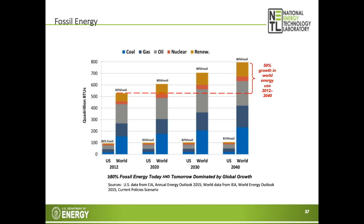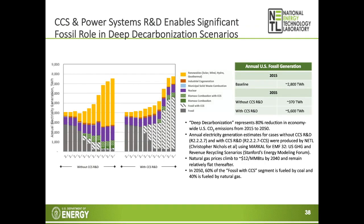So this next slide: NETL participates in Stanford's Energy Modeling Forum, and that forum is assessing ways in which the United States could reduce economy-wide greenhouse gas emissions by 80% between 2015 and 2050. This slide shows NETL's contribution to that effort. We modeled how deep decarbonization would be achieved, assuming minimum system-wide power generation cost, for two different scenarios: one without successful carbon capture and storage research, and one in which we meet our targets for our carbon capture and storage research.